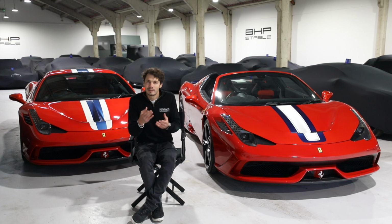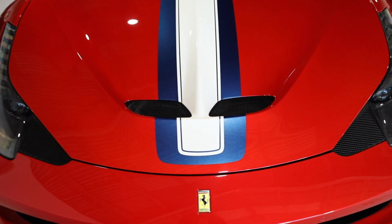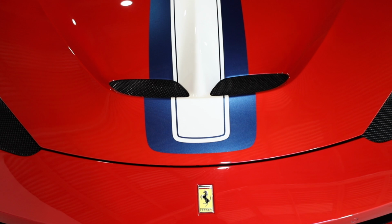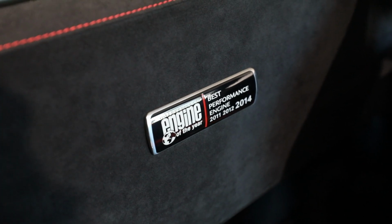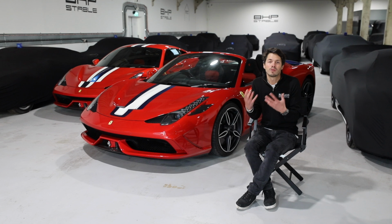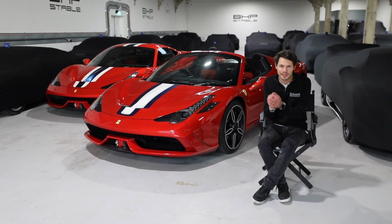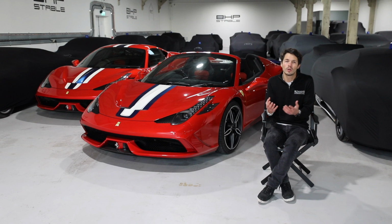So let's just talk a little bit about the running costs and how you're going to maintain them. Okay, so just finally, we want to touch on the running costs, the maintenance and the reliability of these cars. And it's actually one of the best things about the Speciale: they don't cost a lot to run.